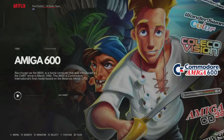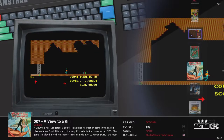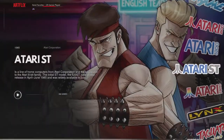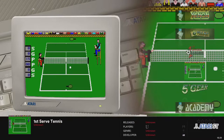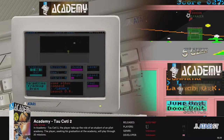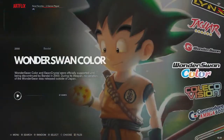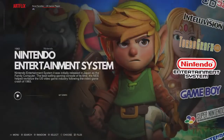If you look at, like, the Amstrad CPC, it's just pictures. And then if you go on to, say, the Atari ST, it's a mixture of pictures and videos. That one's just a picture. But for all your consoles, pretty much 100% of them have got the right artwork.